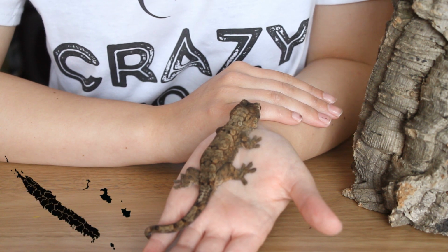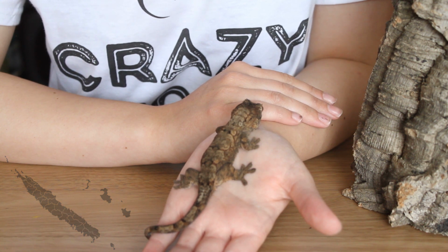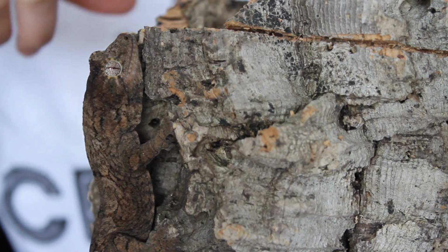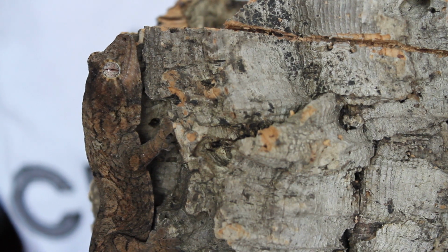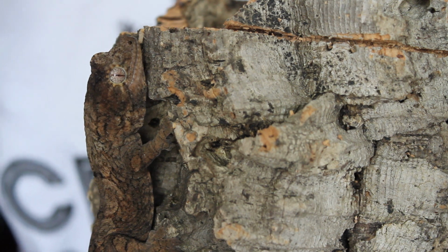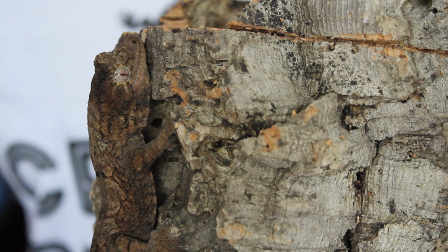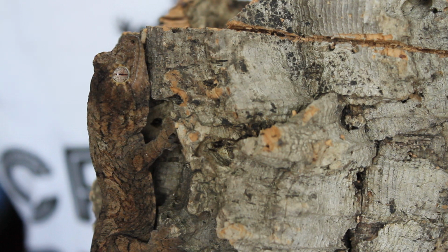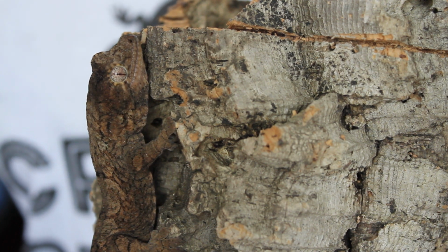So you can get Isle of Pine ones, or mainland ones. Basically the mainland ones apparently will have a shorter snout and bigger eyes in comparison to the Pine Island ones that will have a longer snout and smaller eyes. Another thing is the Pine Island ones generally are bigger and sometimes brighter. So we're looking maybe between 45 and 55 grams for this one as an adult size.